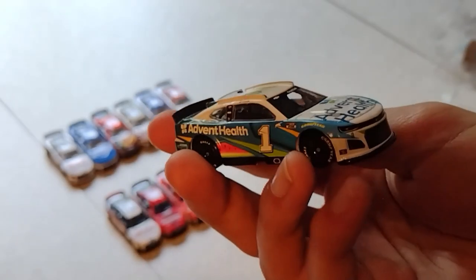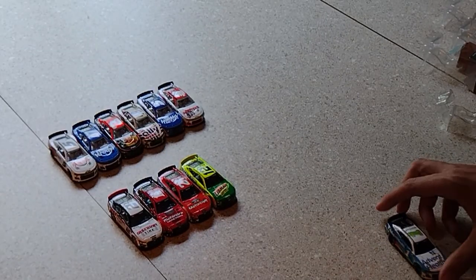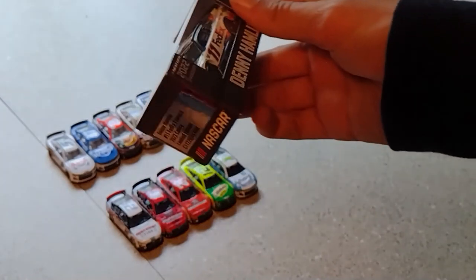I think this is a really good-looking diecast. Probably one of my favorites. I'd have to rate this car easily 10 out of 10. I really like it. Now, only two left, folks. Let's take a look at the next one. It is going to be the number 11 of Denny Hamlin's FedEx Express car.